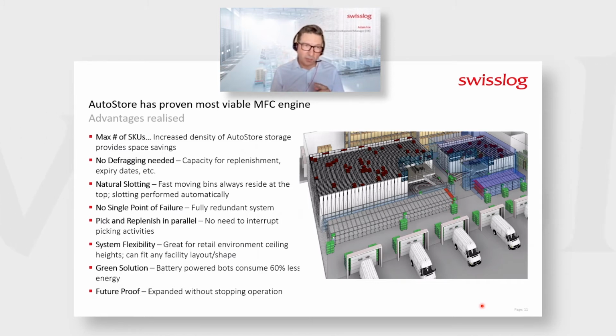The other thing as well, we can do both pick and replenishment at the same time, whereas with shuttles, etc., you do need to balance that. It's incredibly flexible, so we can fit the various ceiling heights. We could design it for the various ceiling heights and shapes of any room that's given over to us in an existing store. And it's a very green solution, we find as well. It uses a lot less energy than some of the other systems. And probably the big one as well is you can expand Autostore. You can put it in for what's needed, and then you can expand it without, crucially, stopping the operation, because we can't really stop the operation in an MFC.